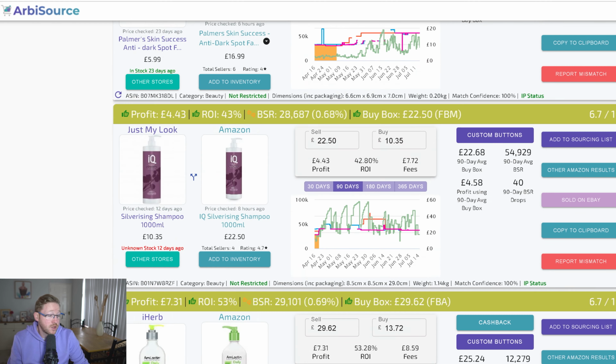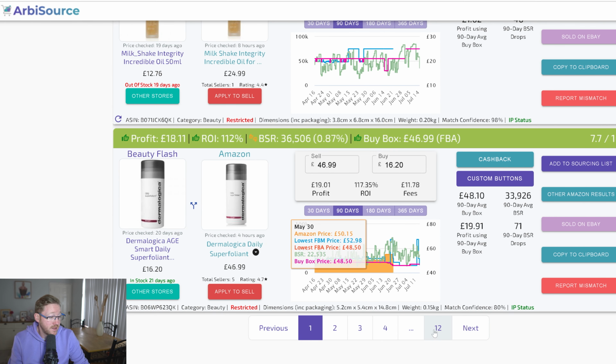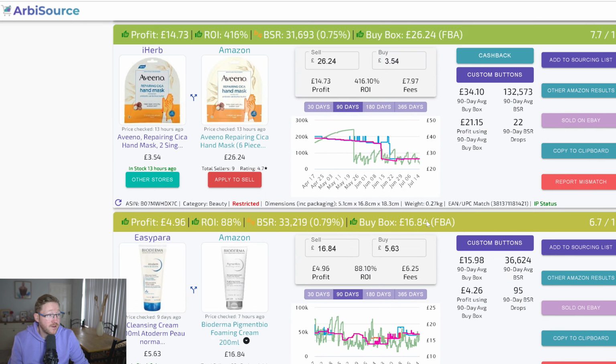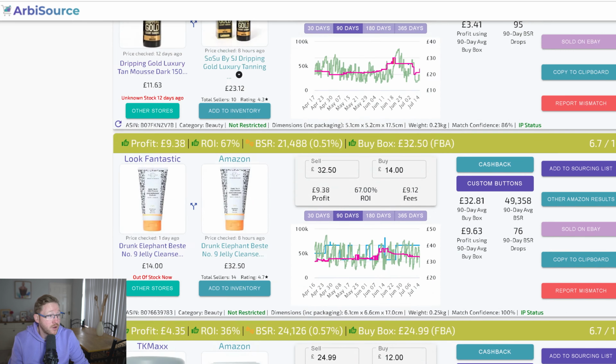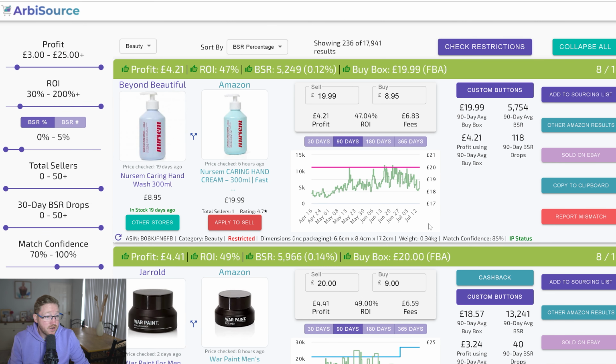Again, look, there's loads of items here. You can just see I'm flicking down, 12 pages of different items there you could potentially be getting on and finding profit. It's a great site. What I'll do now is over the next week or two, I will hopefully buy some more products and try and increase my sales as much as I can for the month.